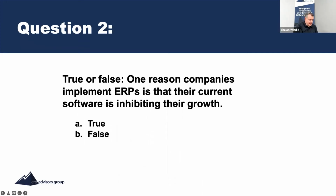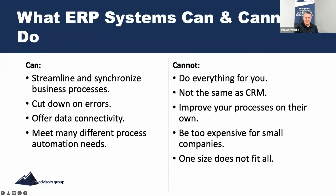And I think as we have our answers there, the answer is true. One of the reasons companies implement is because their growth is inhibited. Again, if your growth isn't inhibited, and you have to say new leadership, legacy technology, regulatory compliance, none of those make sense, then don't do it. Nobody else is going to say that, by the way. So you're welcome.